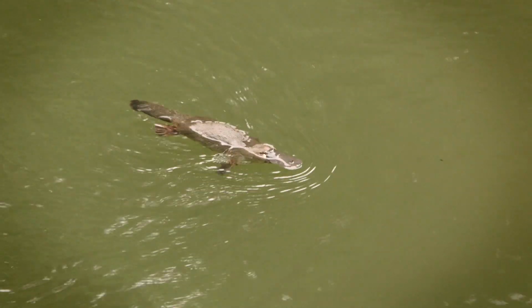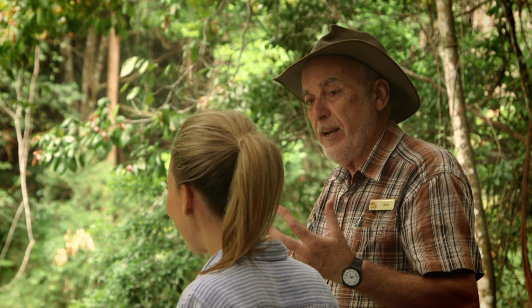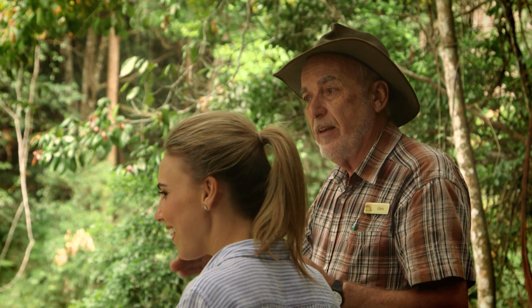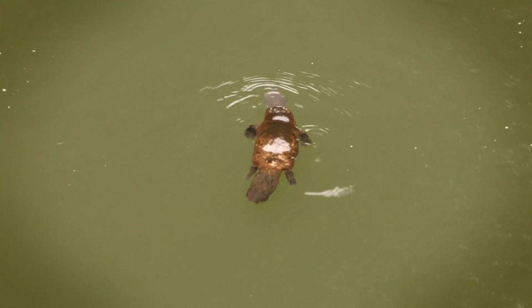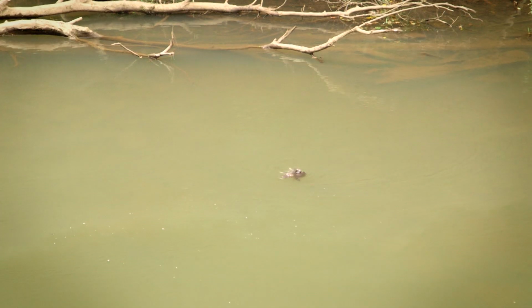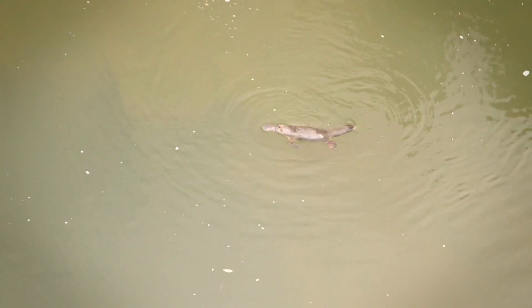It's dinner time, and the platypus are diving to feed on algae. Because they swim with their eyes closed, it must be like a television brain, because they know exactly where they're going, they know exactly which rocks they've got to push up. Wow. This is the highest density that we've got at the moment because the babies are here.